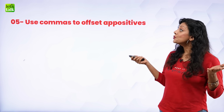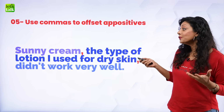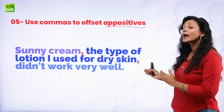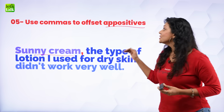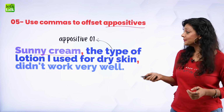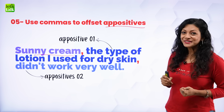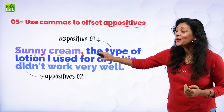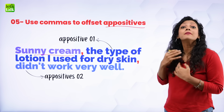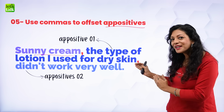Our next one: use commas to offset appositives. I'll explain. This sentence says, Sunny Cream, the type of lotion I use for dry skin, didn't work very well. Now, an appositive is describing the noun. So what is an appositive? It gives more description and more information on the noun. Sunny Cream is a lotion that I used. The type of lotion I use for dry skin, I'm giving you more explanation on that. Didn't work very well is further giving you more description, that this cream that I used did not work well.